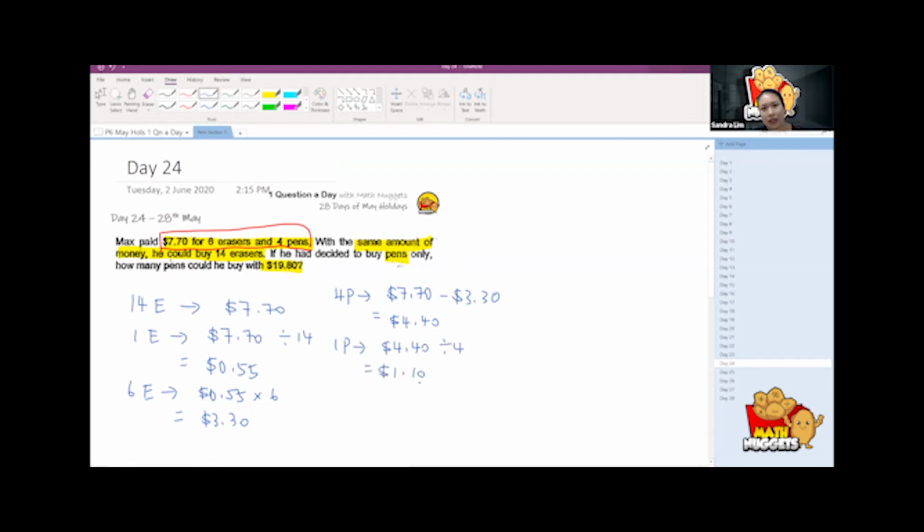So how many pens can he buy with $19.80? Just need to divide, right? So 1980 divided by 110. 18.